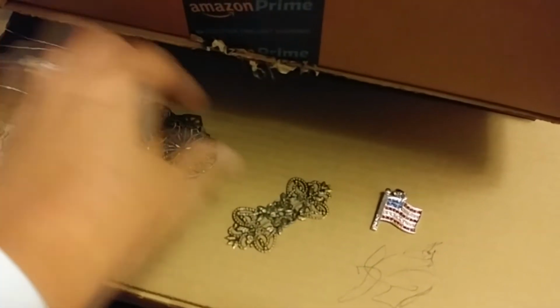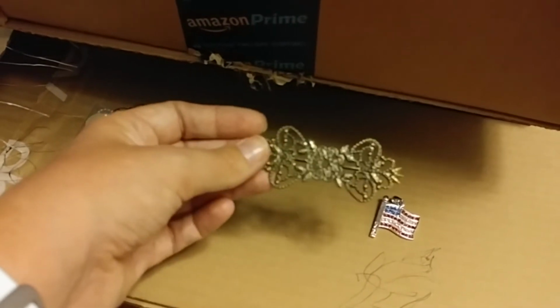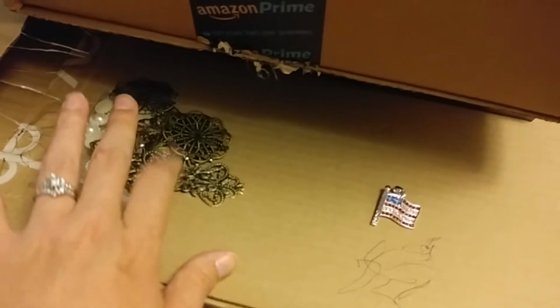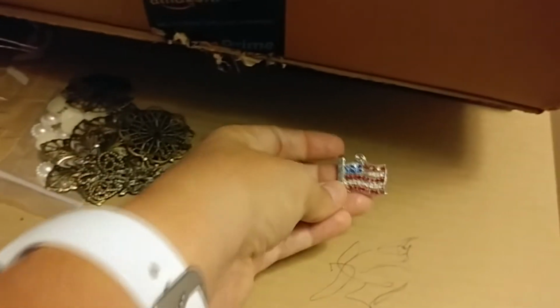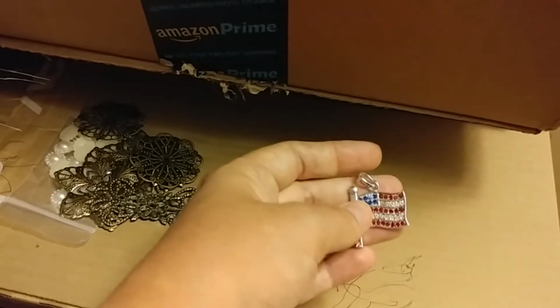2 of these as well. And then 1 of these I put on a hair clip that you can kind of put half your hair up. And I put little flowers in the middle of all those too. And then this I found that I didn't even know I had. But I'm keeping 1 of these.